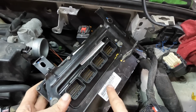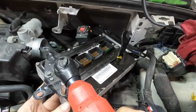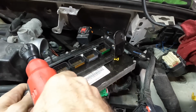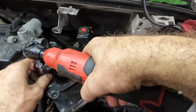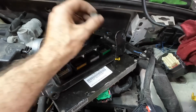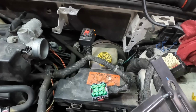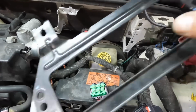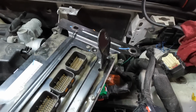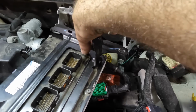So we've got the ECM that is not right. We've got the bracket that is right. 3 more fasteners. Let's pop this unit out. It's the trouble about buying vehicles that don't run. You never know what you're gonna find out. That looks good. Let's screw this thing back together and we'll plug her in, see what happens.